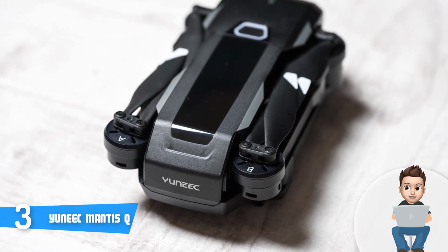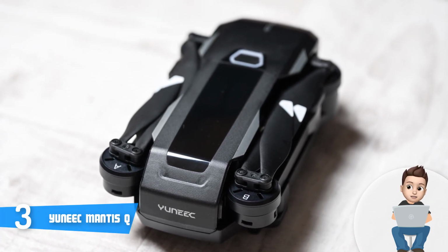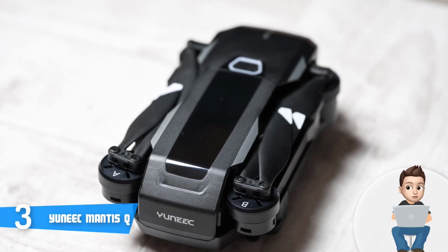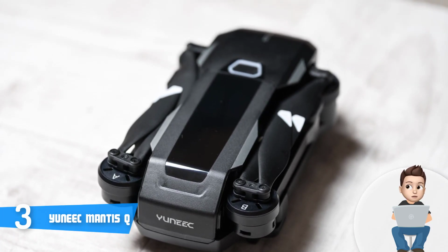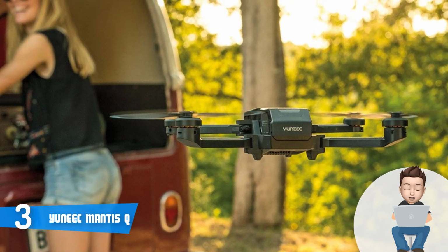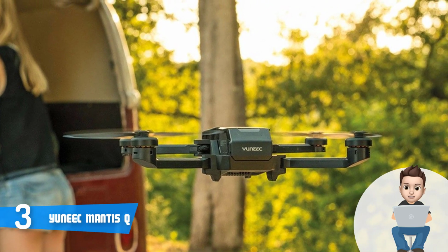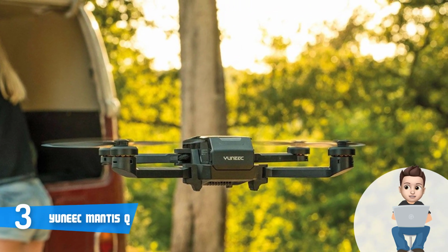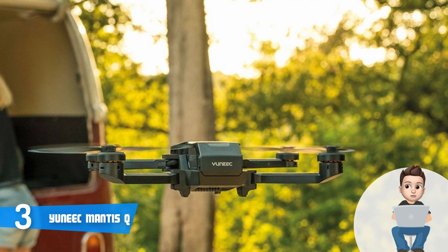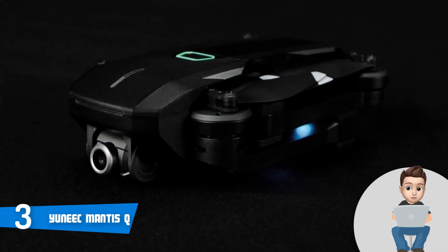Before we move to the next section, I'd like to inform you that this unit is shipped with a single battery, one set of spare propellers, a power and USB cable, a controller and a 3-port charger, so you will be ready from the very beginning. Now, let's talk about the features. The Mantis Q utilizes an advanced stabilization system, down-facing dual sonar sensors, and an infrared detection, which basically means that this unit is suitable for both indoor and outdoor use.